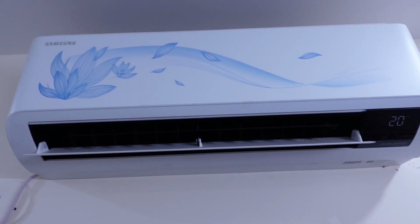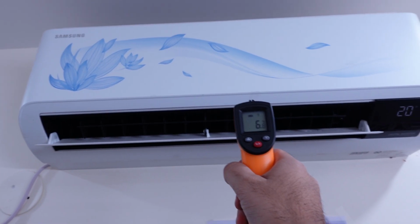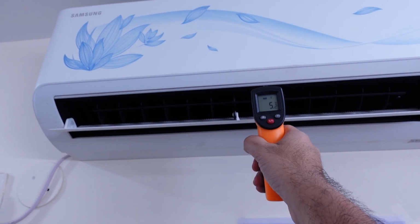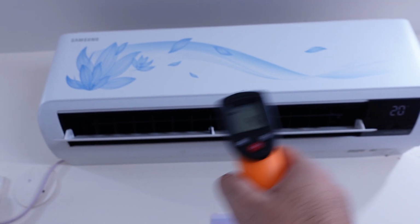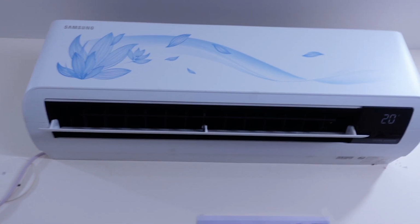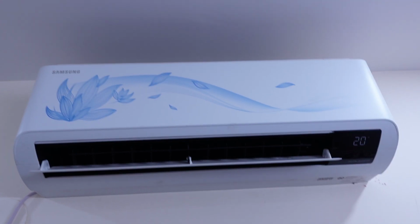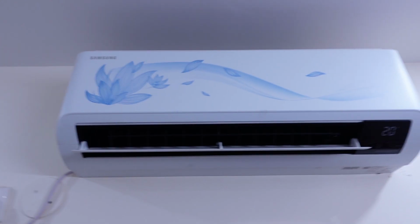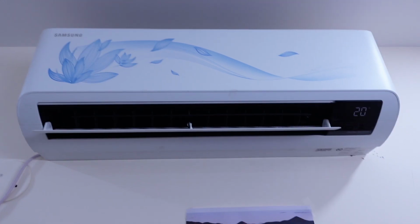Coming to the blower cooling set at 20 degrees temperature, this also blows air close to 6 and almost 5 degrees when you take it much closer. It almost goes as low as 4. As I said, cooling wise it is good, it is just that it is inconsistent. It is on par with the Hitachi in terms of how cold the air is when set at 20 degrees. But at this stage the compressor runs at higher power usage than the Hitachi and the LG.